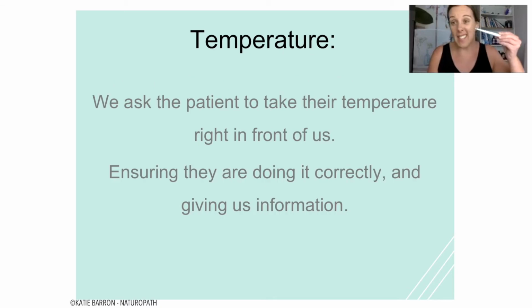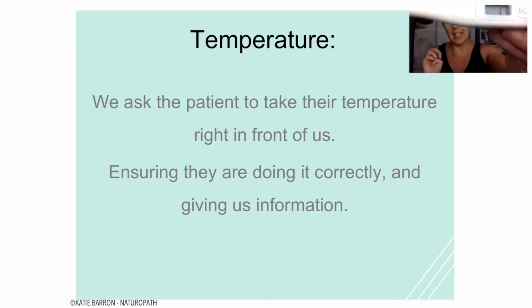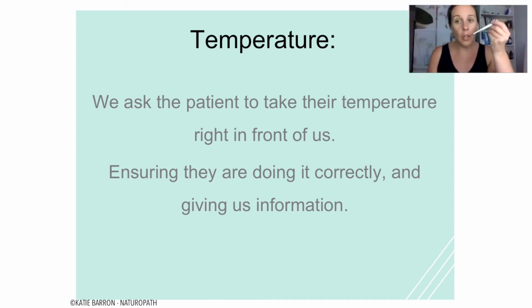Okay, so basically we turn our thermometer on. If you've got one like me, it will show you the last reading, and then when it's ready to go, it will show a little L. Then what you're going to tell your patient, there are steps in the manual, is to put their tongue to the roof of their mouth and then pop the little end of the thermometer in, either side, underneath the tongue.